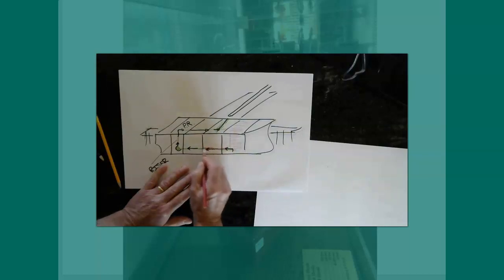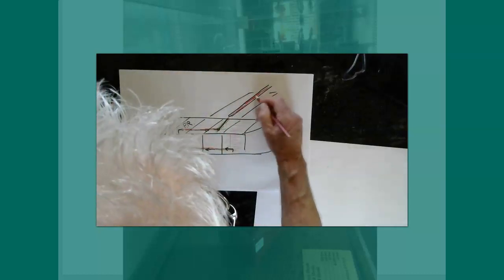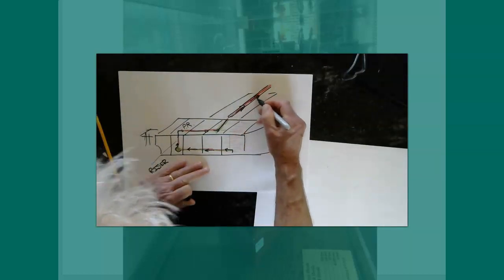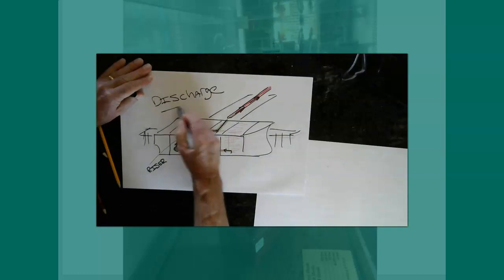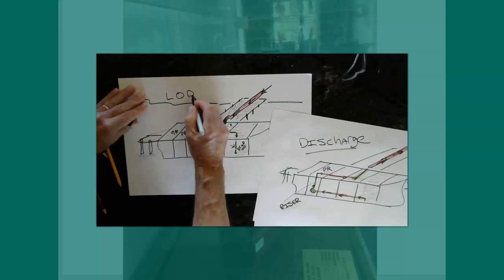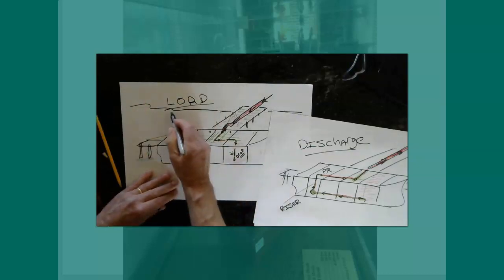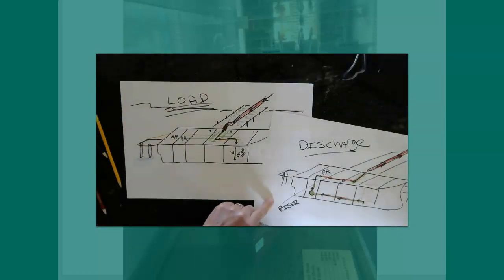So now we're going red fluid all the way down through the pump, all the way up, all the way across through here, and now going up to the shore side. So we reversed the process. This is discharge. And this was load. Okay, so it was two different things. So study that and be thinking, and get that clear in your head.